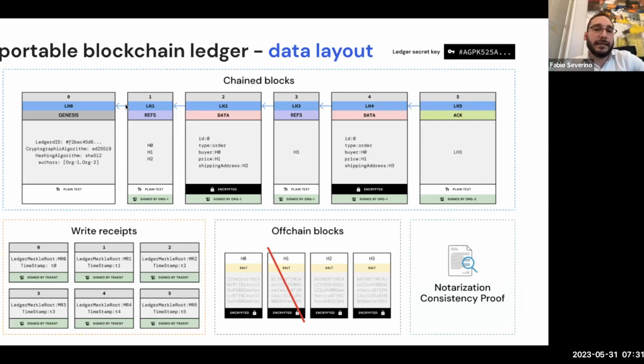So in this example, we have the ledger layout. The first part is what we call the chained blocks, so the blockchain. The first block is the policy that says those are the authors, the organizations that are allowed to write on this ledger. Then you have the first data block, block number 2, with data that is an order made by a buyer, which is H0. It's not the name of the person, but a hash to a block.